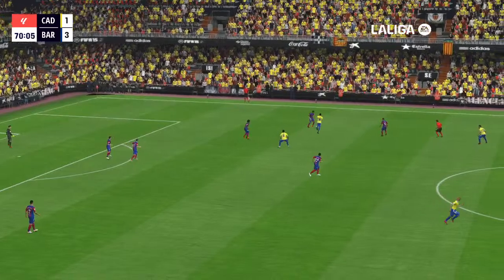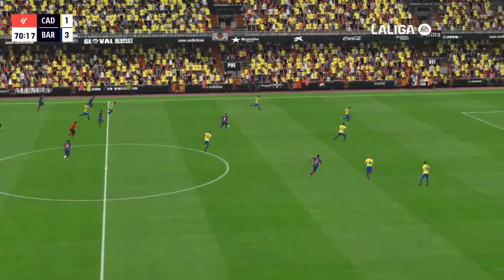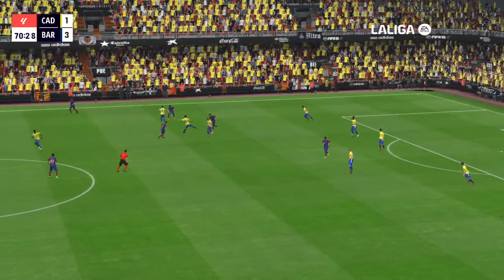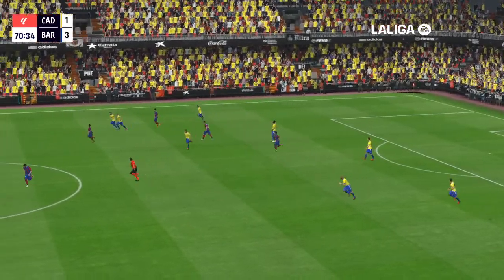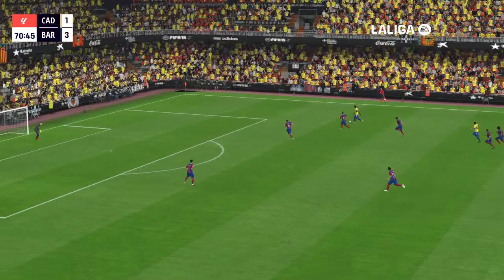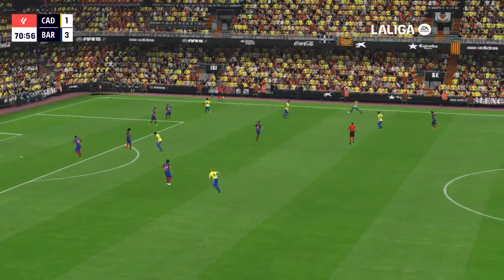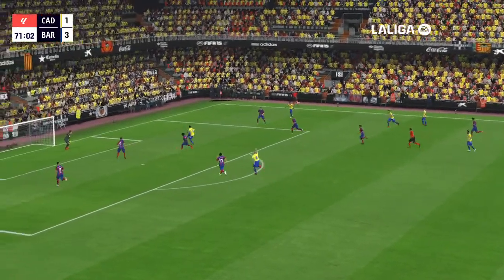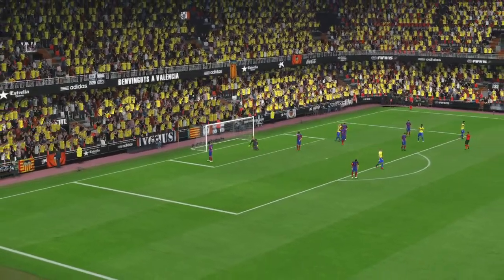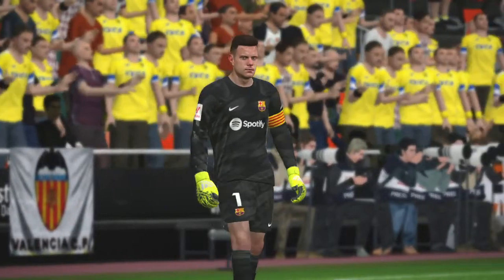Marcos Alonso. Lewandowski. Hoops it upfield. Hoisted towards the area. Hits one! Big relief, it just needed better contact. Right in front of goal like that, and he's gone and missed it. I won't have to tell him that's not good enough.